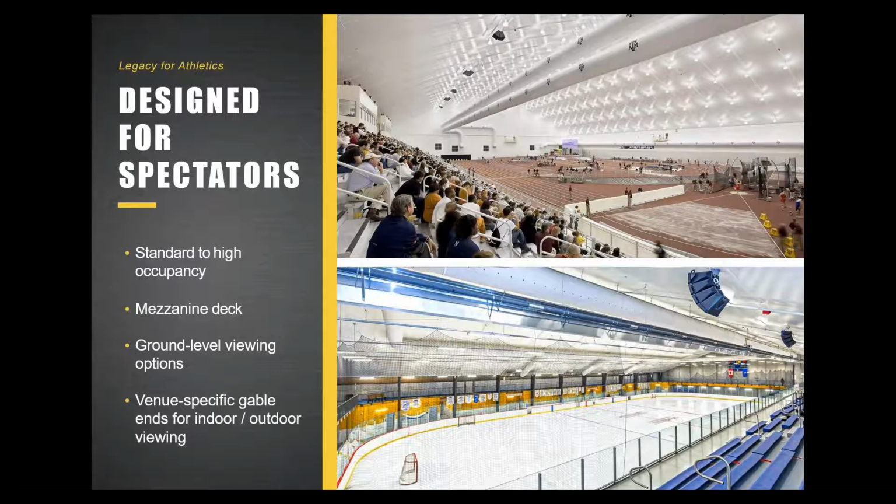And we've talked about the importance of being able to hang dividers, nets, scoreboards, video platforms. You're not going to be limited to, again, the building that you're buying. You're going to be able to customize your building to what your needs are for your space and for what you need to have happen inside the building.